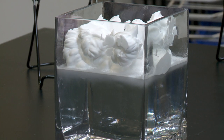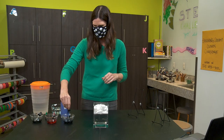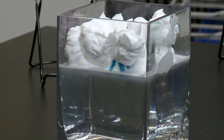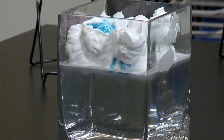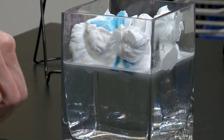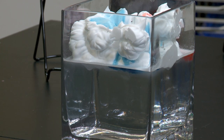All right, so let's take our eyedroppers, or a quarter teaspoon if you want to use a quarter teaspoon. And we're going to start adding our colored water to our shaving cream. So you can add it one drop at a time. I'm going to go a little faster for the purpose of our experiment here. And keep adding colored water to your clouds. You can try different colors and observe what happens to your clouds.